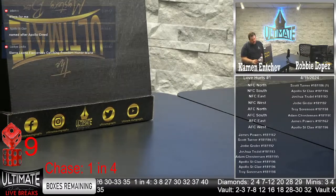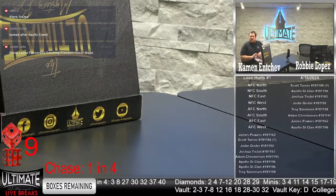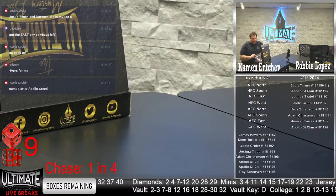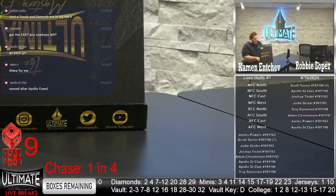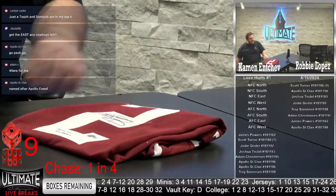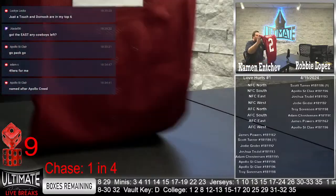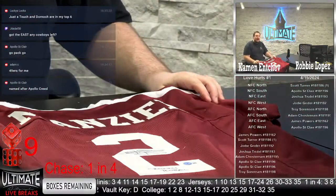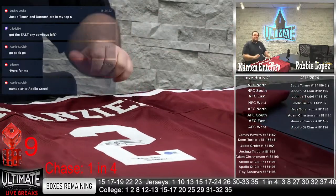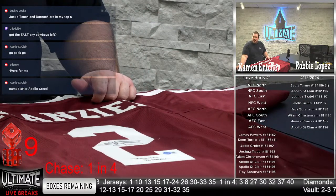Ooh, I can't believe this is a filler hit, Robbie. This is a great way to start the show. The first Heisman Trophy winner as a freshman. It is Johnny Football, Johnny Manziel, on the Texas A&M jersey. Wow. One of the best college quarterbacks of all time. In the pros, it was not the same thing, but that does not take away from his college career. He was a Brown in the pros, hence the AFC North.